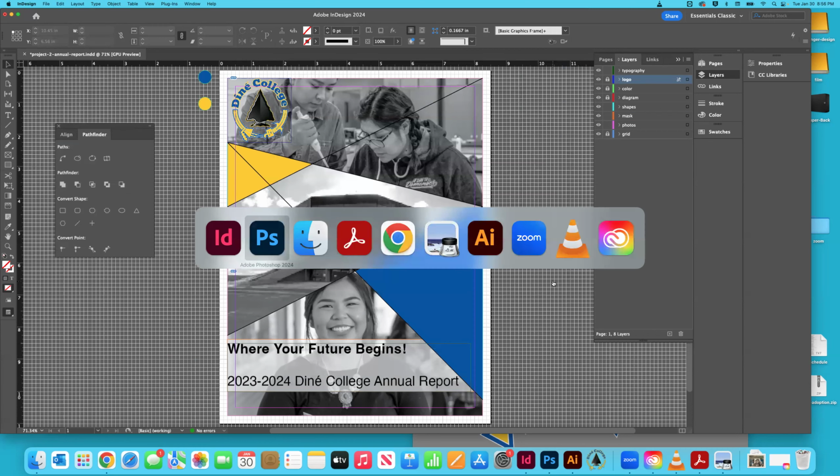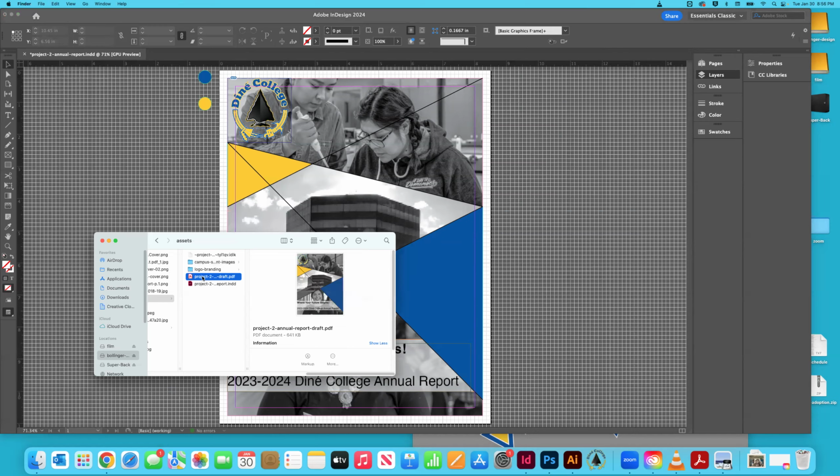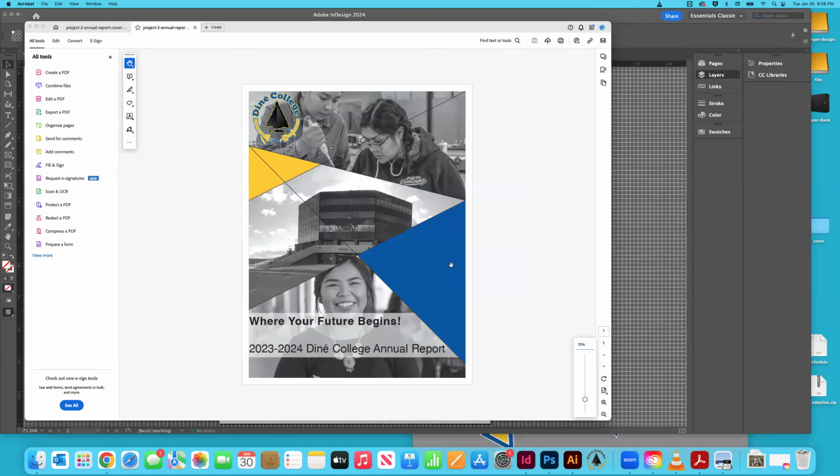InDesign does a little bit of thinking. Now I'm going to go back, and there it is. Here's that image. It really doesn't look too bad. I think it's an okay example. Okay.